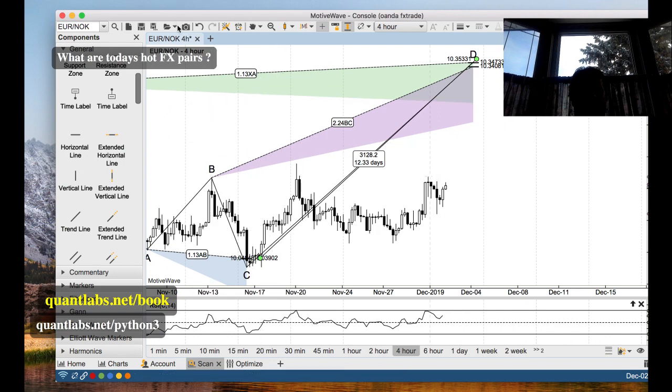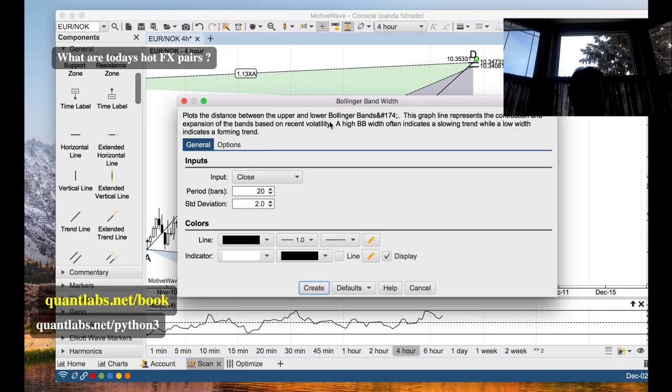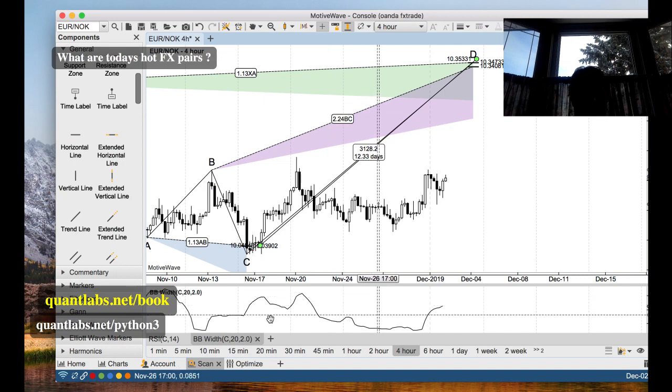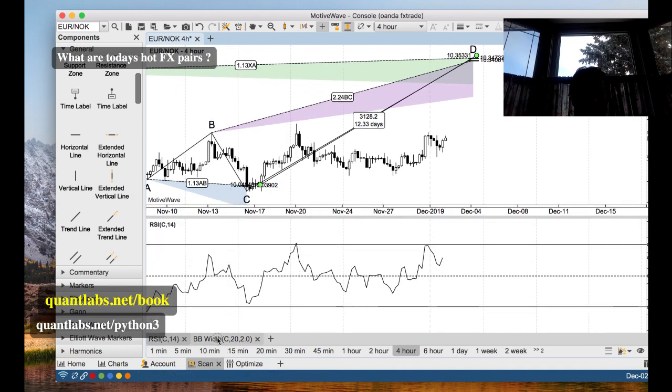And then I'll also do the same thing with the other study, which is the Bollinger band width, BBW as I call it. Keep those as well. In here we have two opportunities. You can see right here on November 28th, 21 o'clock would have been a great opportunity because it did cross that 50.